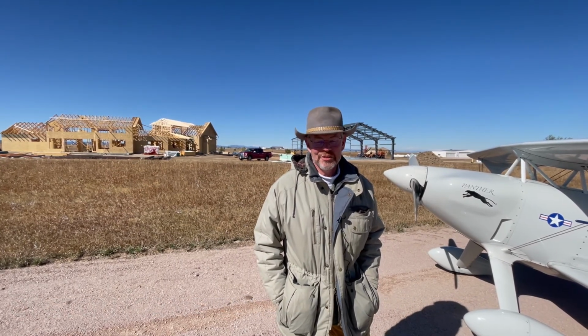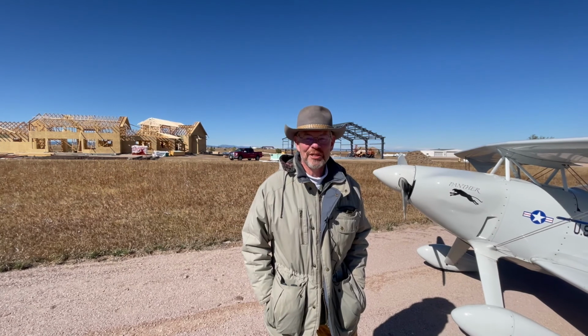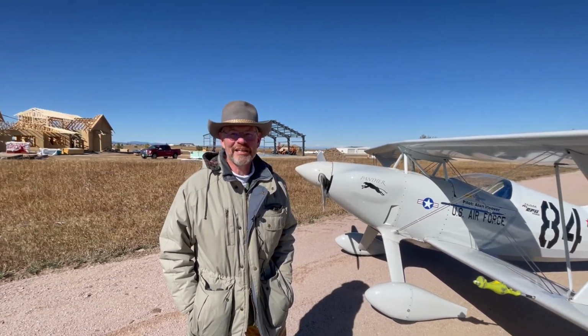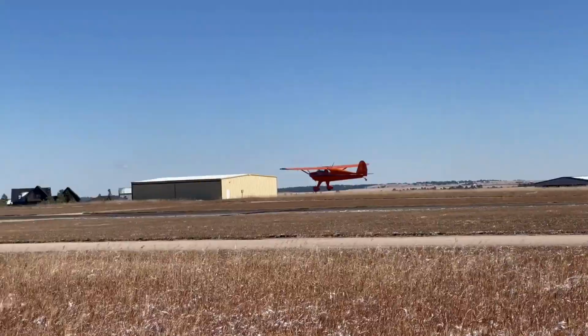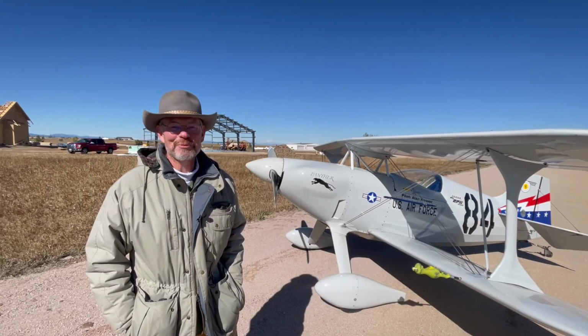And this plane next to me is one of my neighbor's aircraft that he built, he and his son, and recently painted, and recently took it to Reno to the air races. It did quite well. Yeah, that's the kind of people we get to live next to.